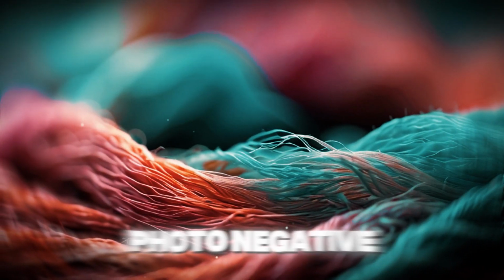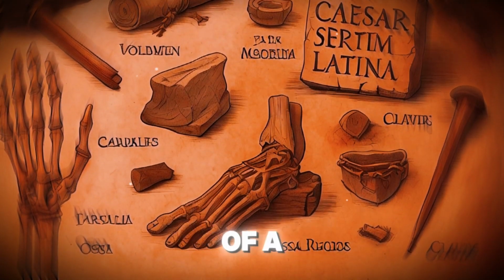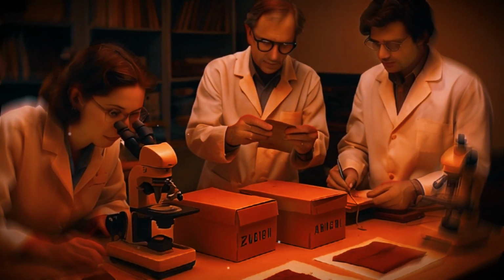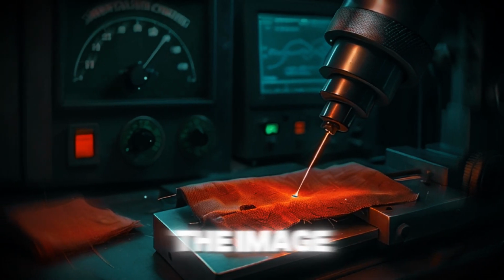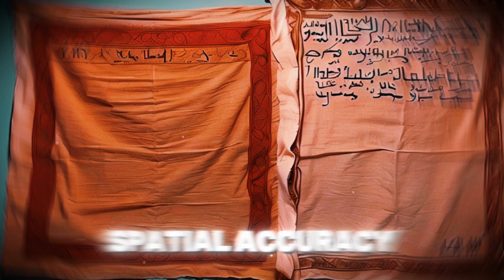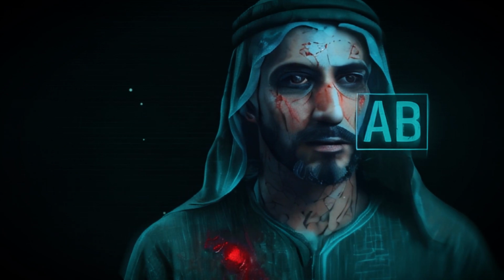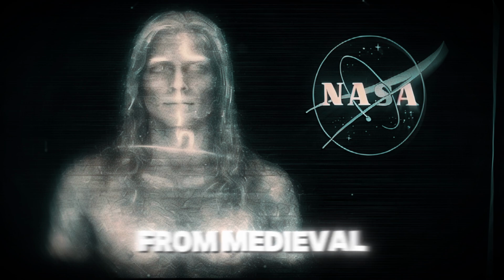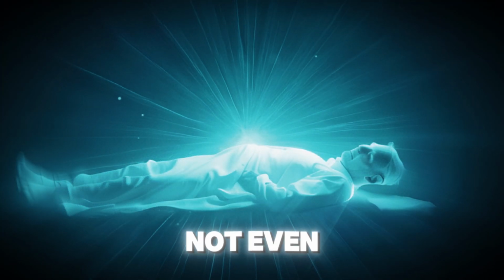When reversed into a photo negative, the image becomes startlingly detailed. The face of a man, calm, symmetrical, marked with bruises. You can count his ribs, trace the flow of blood from his hands. The image has depth, texture, spatial accuracy that 14th century artists couldn't have dreamed of replicating. Scientists tried recreating the image using everything from medieval painting techniques to lasers. Nothing matched, not even close.